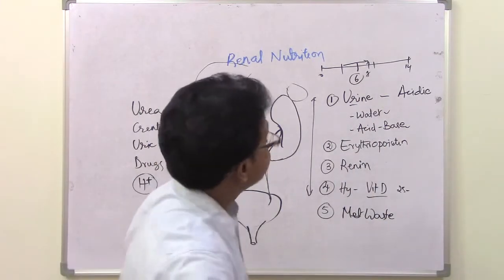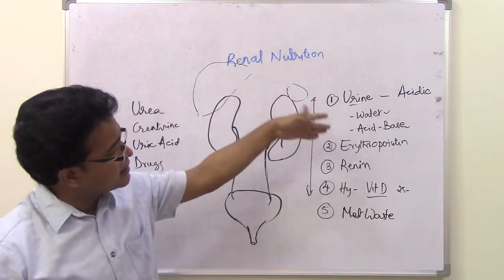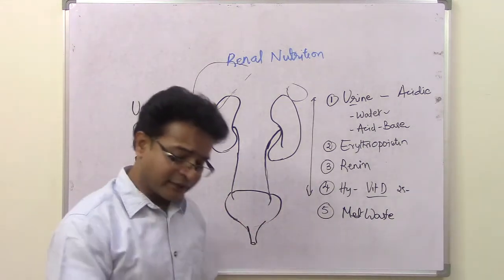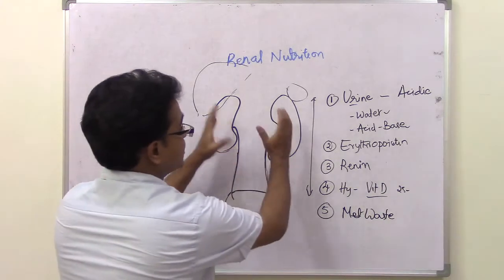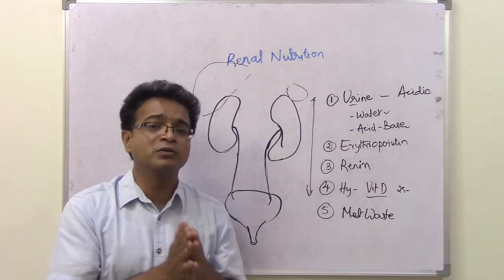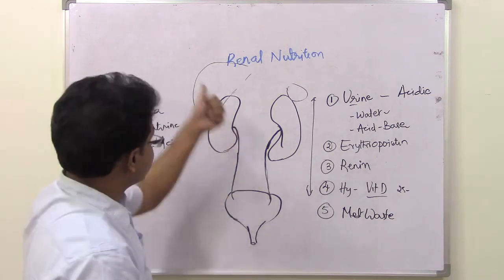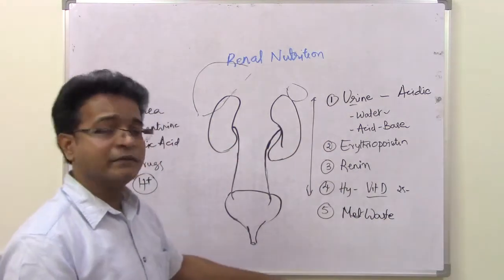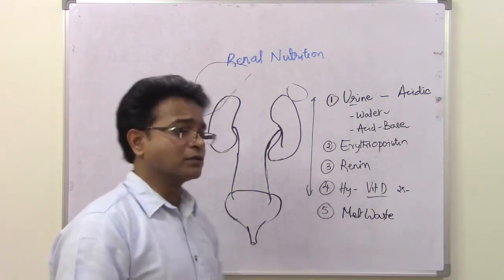Now, how does the kidney achieve these functions: formation of urine, water and electrolyte balance, acid-base balance, erythropoietin? In any case, if somehow the kidney is not able to do its function, that is called failure. Heart failure is when the heart is not able to do its function, liver failure is when the liver is not able to do its function, and similarly, when the kidney is not able to produce urine and eliminate waste, it is called kidney failure.